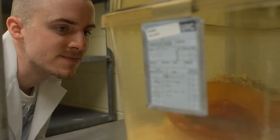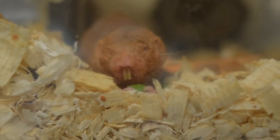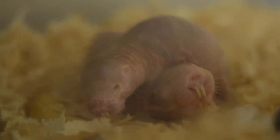Well, in times of crisis like a heart attack or stroke, we have low oxygen supply to the brain. So if we can discover how naked mole rats have solved this problem, we can apply it to victims of heart attack and stroke. They live under very high carbon dioxide levels.